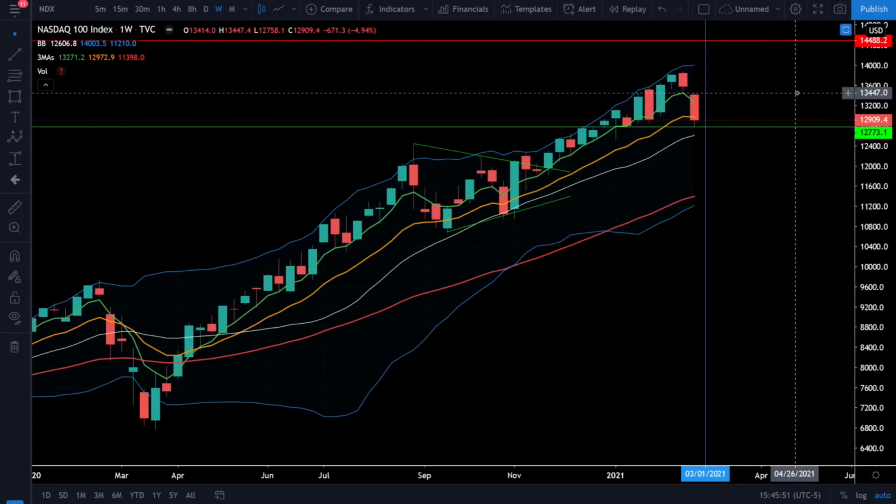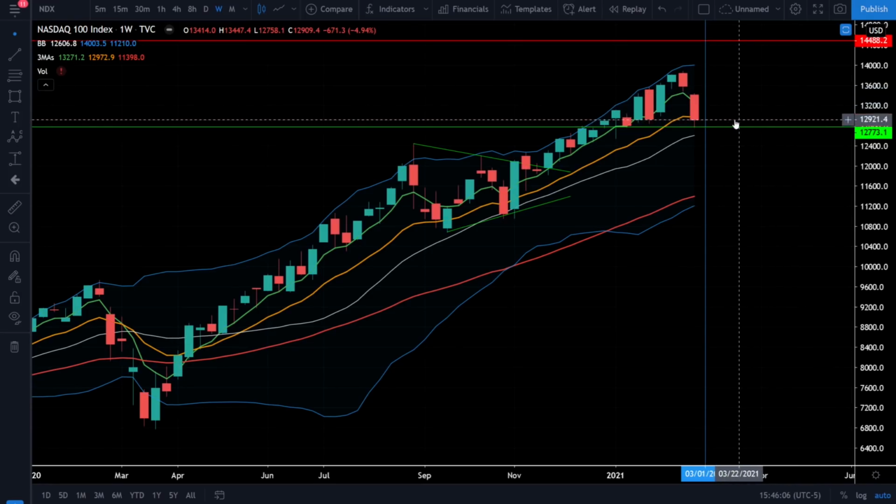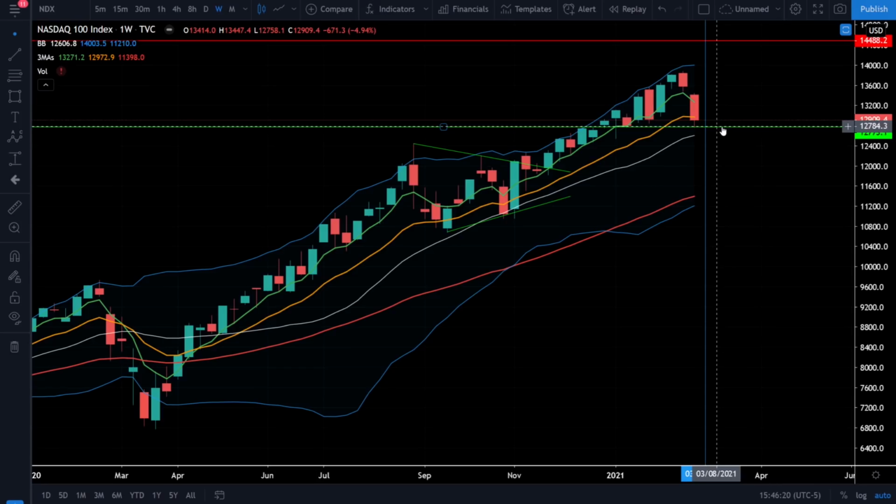And again, this is still a weekly chart, so every single candlestick is one entire week's worth of price action. If you're following along, you know that the tech sector got absolutely routed last week, and you can see how bearish this red candle is. We did close right about on top of the same support level of the low back on January 25th, which is right around 12,930. But more importantly, you can see that we did find support intra-week at the previous price target, which was this 12,784 level.